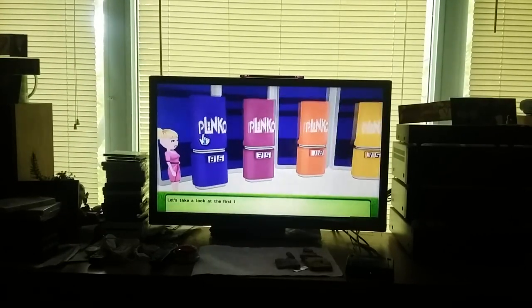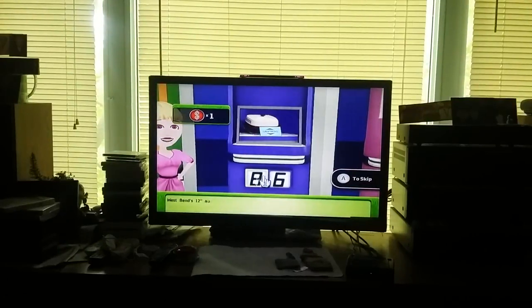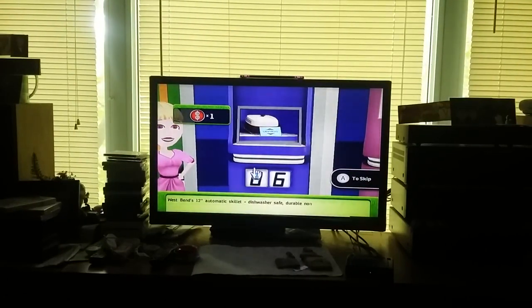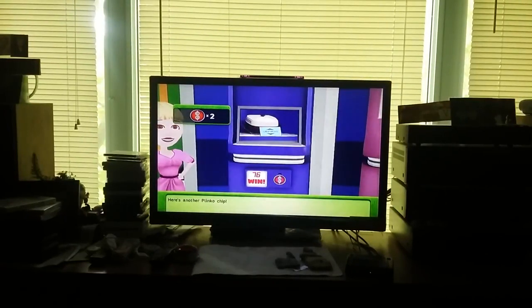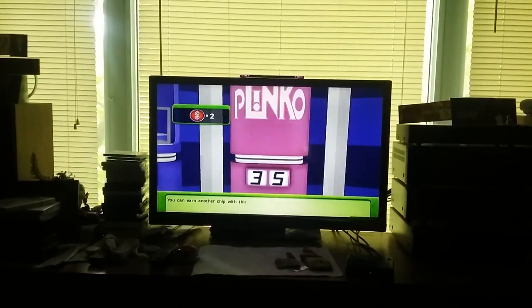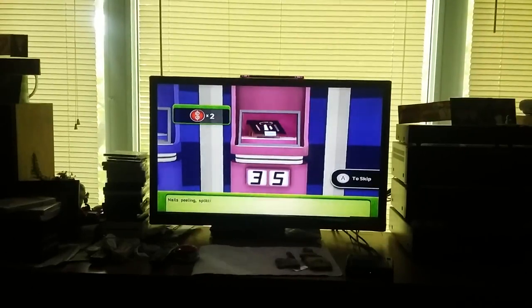Let's take a look at the first item. West Bend's 12-inch automatic skillet. Dishwasher safe. Durable non-stick surface. I'm leaning towards the 6. Is the right? You're right. Yeah! There's another Plinko chip. You can earn another chip with this item. Nails peeling, splitting, turning yellow? Don't say polish, say Nail Buffs. For men and women from Nail Buffs of Springfield, Massachusetts. Is the right or the left number the correct number? I want to go 5. Sorry. Ah, I knew it. I was thinking that in my mind.